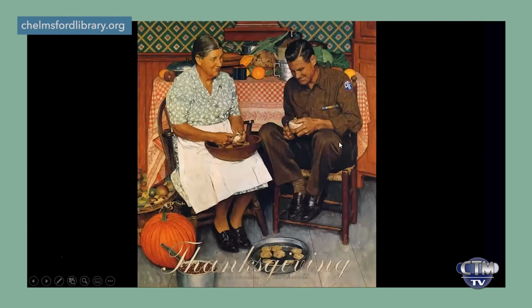So here we have a mother looking at her son who has returned home from the Air Force. We also have kind of the freedom from want theme. There's so much food here. And even though KP was such a dreaded chore when he was in the military, he's happily peeling potatoes with his mother. And then the sweetest detail here is how he has his feet up on that top rung of the chair, and he's sitting there like a little boy, and she's looking at him with love and pride at the man that he has become. It's such a lovely picture.